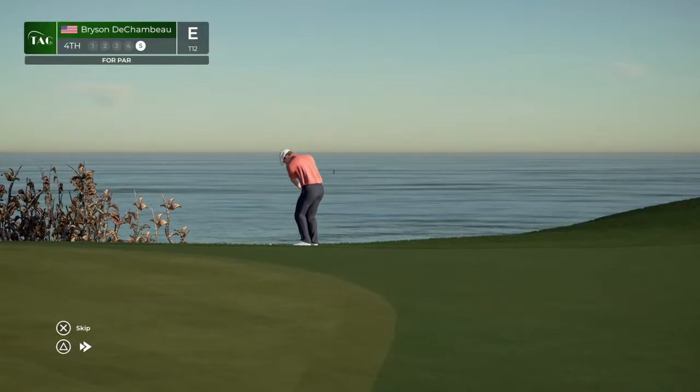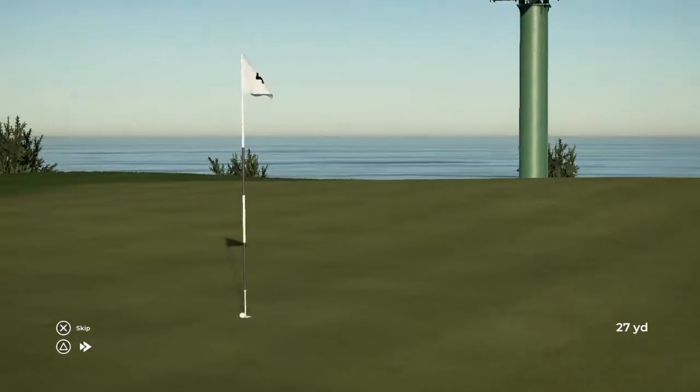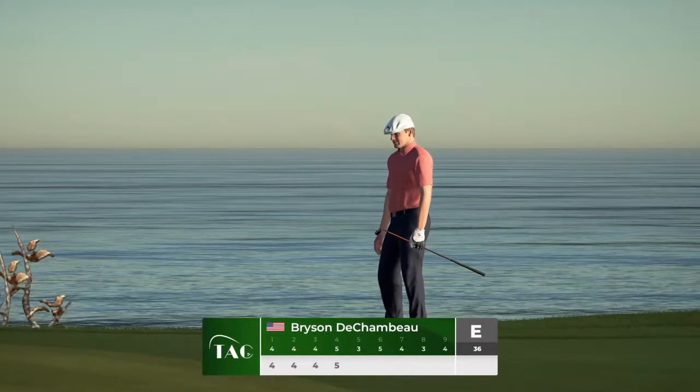Just down here on the fourth hole, taking in a bit of DeChambeau's display. Cool. Oh, that was it. They've holed it. That'll be for birdie. And with it, he moves to one under par.